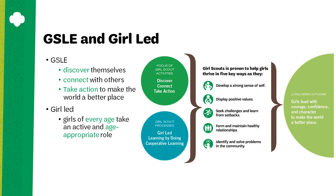To begin, we'll talk about the Girl Scout Leadership Experience, or the GSLE, and how girl-led fits into that. So there are 3 focuses of all Girl Scout activities, which are discovering themselves, connecting with others, and taking action to make the world a better place. These all are the foundation of Girl Scouting, and they are everything that girls will do during their time in Girl Scouts. And the GSLE is implemented through 3 different Girl Scout processes, which are learning by doing, cooperative learning, and girl-led, which is the focus of the short and snappy.